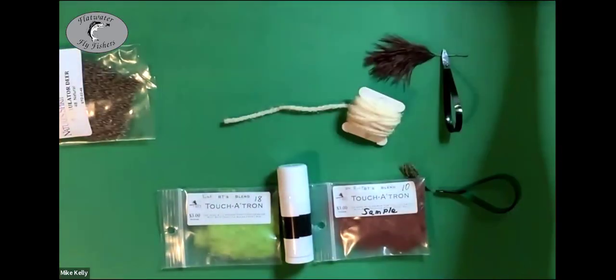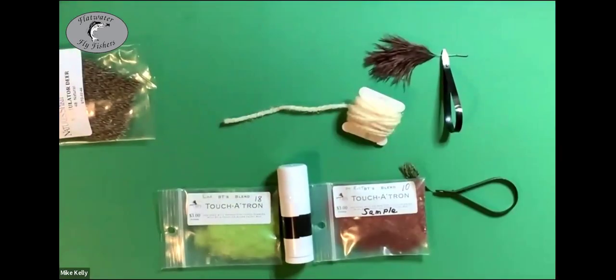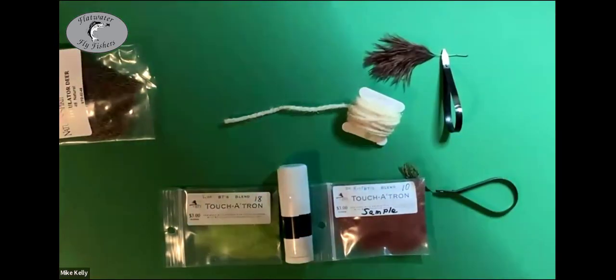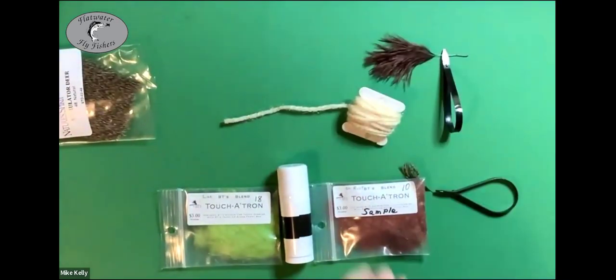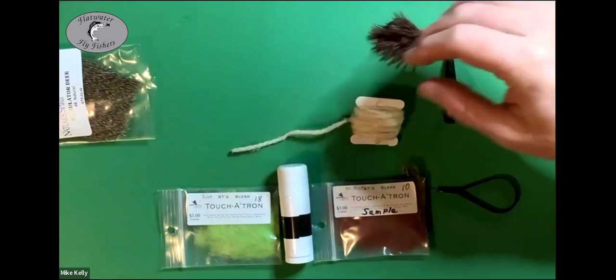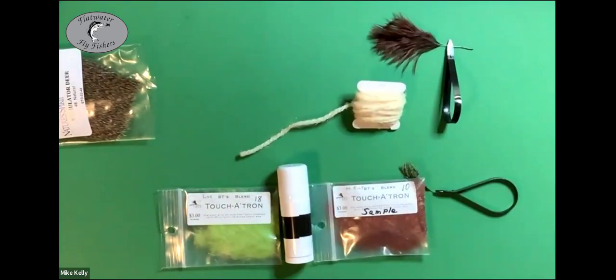I have some antron. You can buy antron yarn, but as a rule, to me that seems very coarse. A lot bigger in diameter of the strands than what's in this yarn. And you really don't need a lot of it, as we'll get to when we tie the fly.